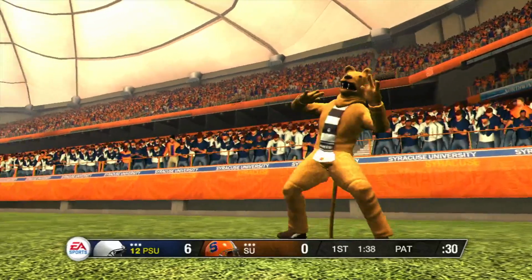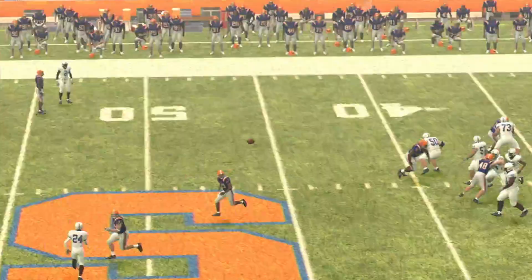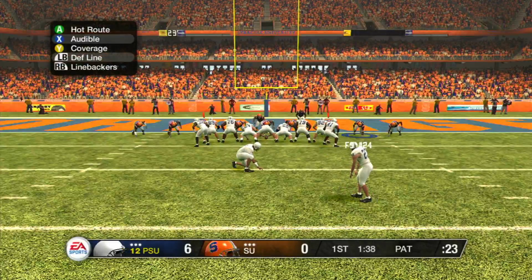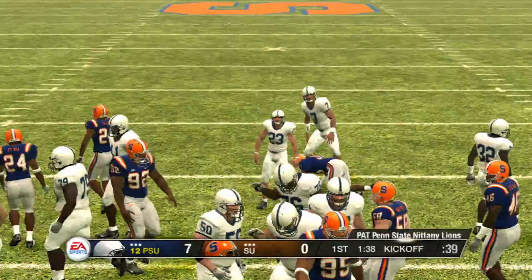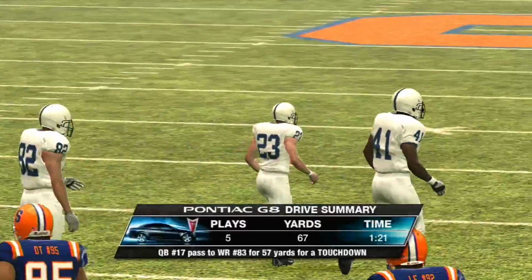Listen up, my friend. That was a tremendous throw by the quarterback, too. Don't forget about the guy slinging the ball all over the field out there. Great pass here by the quarterback, but let's give the receiver a lot of credit. Once he caught this ball on the streak, he did most of the work by himself. Just a great play. So we take a moment to check out the Pontiac drive summary.